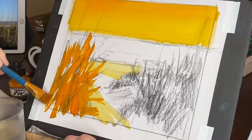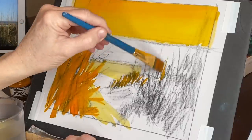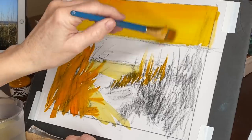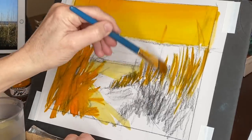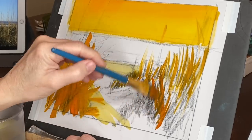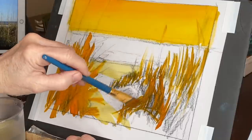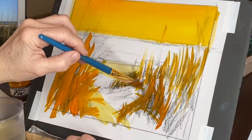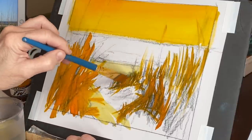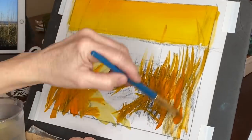And again, you notice how this is becoming a value study. I got my lightest lights in first, which was the sky and that little bit of the background of the beach. And now I'm getting in the darker grasses. I'm keeping my strokes loose and painterly at this stage and trying to keep a gestural quality. That's one thing I was trying to create in doing the initial sketch, was to have movement and energy.